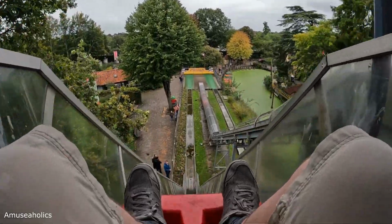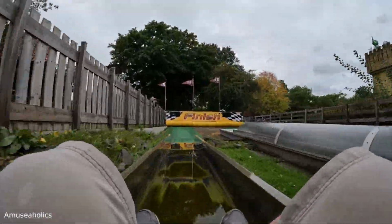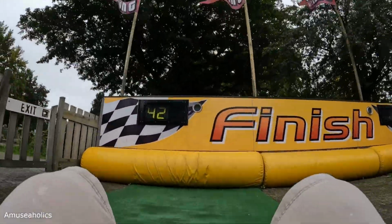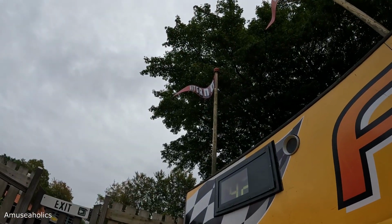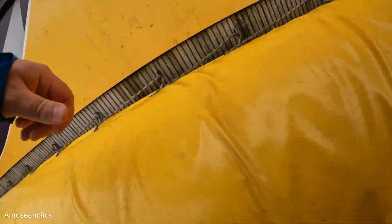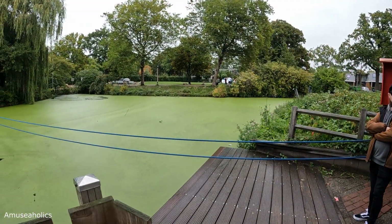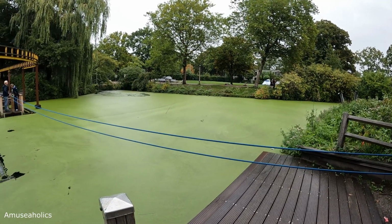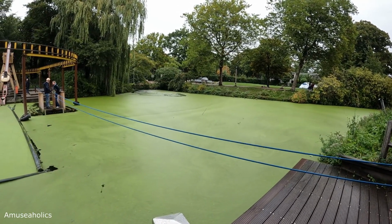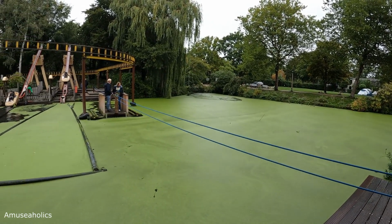Here we go! Woo! Oh my god! The sledge on the lift hill just bounced. So after our go on the Aqua Shute, we came around the back and found a little pool bridge to take you across to the Catapult ride.